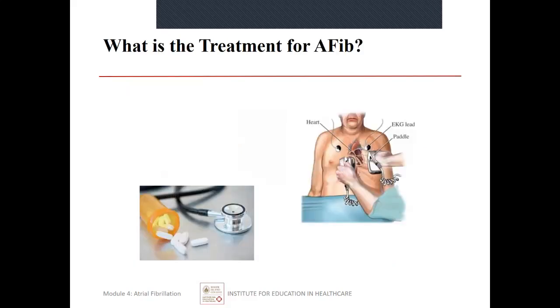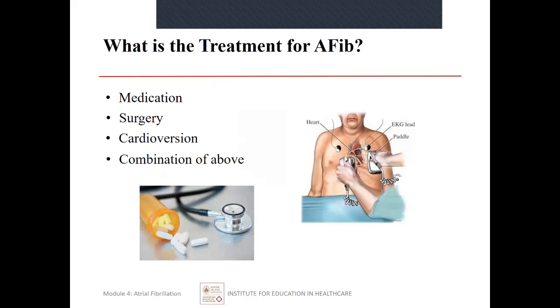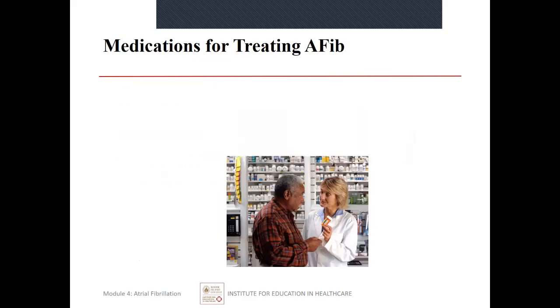There are several different treatments for AFib. Treatment includes medication pretty much all the time. It may also require surgery for some people, or cardioversion, which is that picture on the right showing them shocking the heart. And for some people, they need a combination of one or more of these treatments. So let's talk about them in a little more detail.